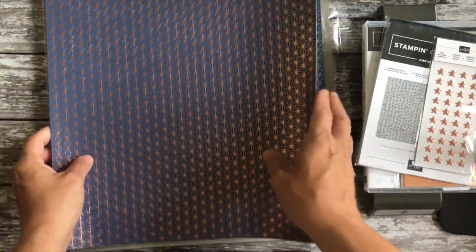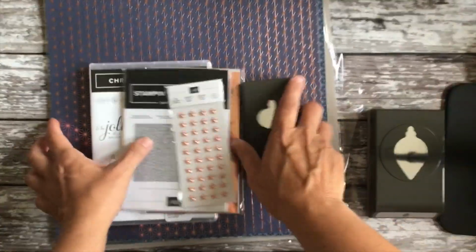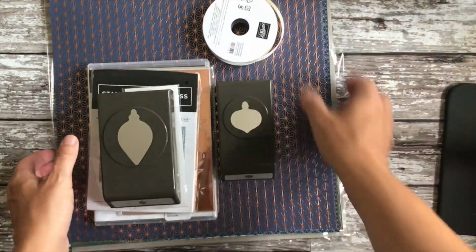Okay, so that's the suite, Brightly Gleaming. I think that's going to be a popular choice. I'm looking forward to working with that. Put that to one side.